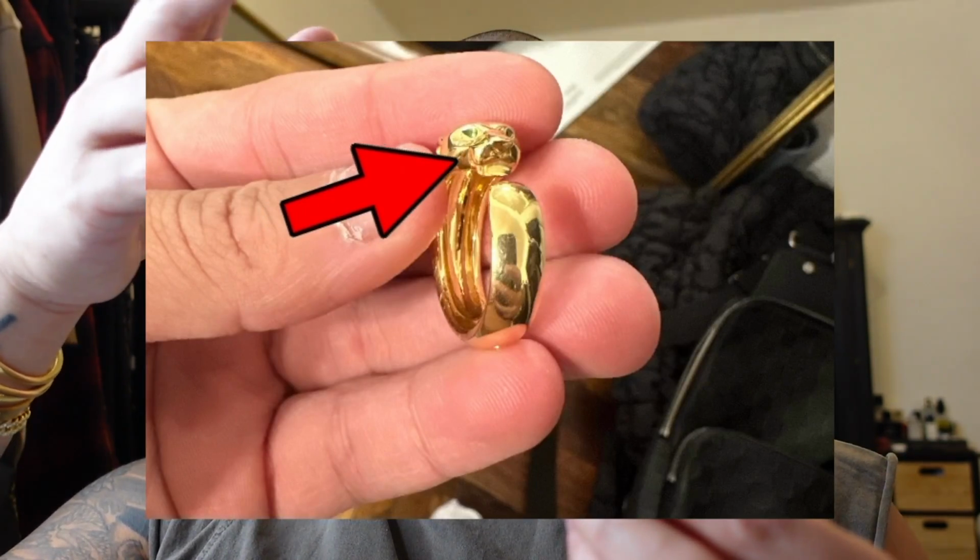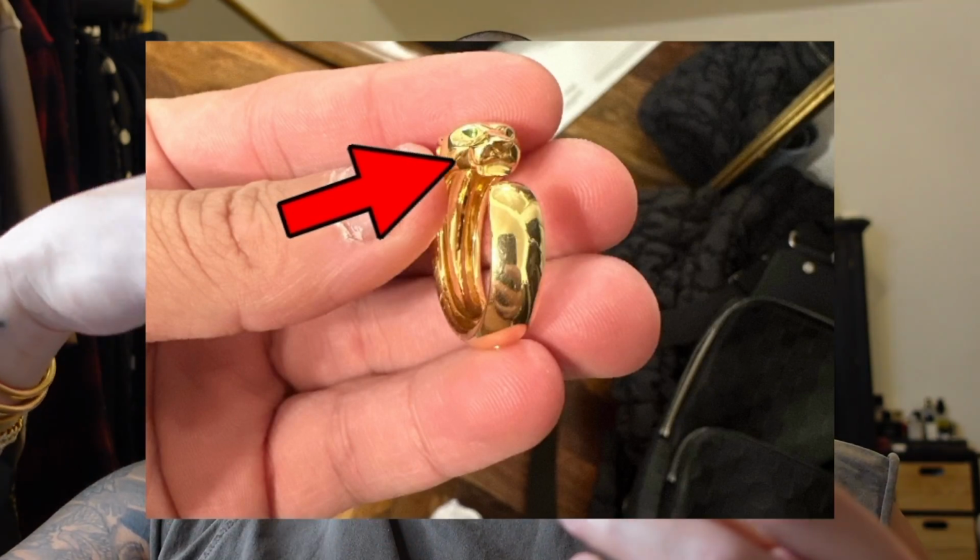I like to just know these little tiny things about all my stuff. Instantly when I picked the ring up, I noticed that the onyx in the nose was missing. For a piece that I hadn't worn in so long, I was just like, what went wrong? Where's the nose? Where's the piece of onyx that's supposed to be in the nose?